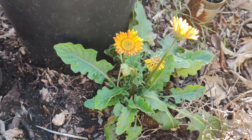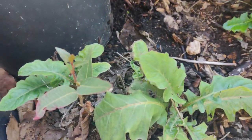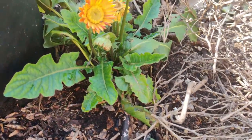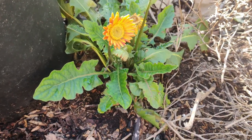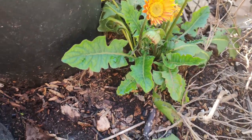And then here's my Gerbera daisy, Jamesonii, which I also bought on clearance, and another one here. I just stuck them in the ground, and I'm so happy that it's coming out real well. And I love the bright cherry yellow color.